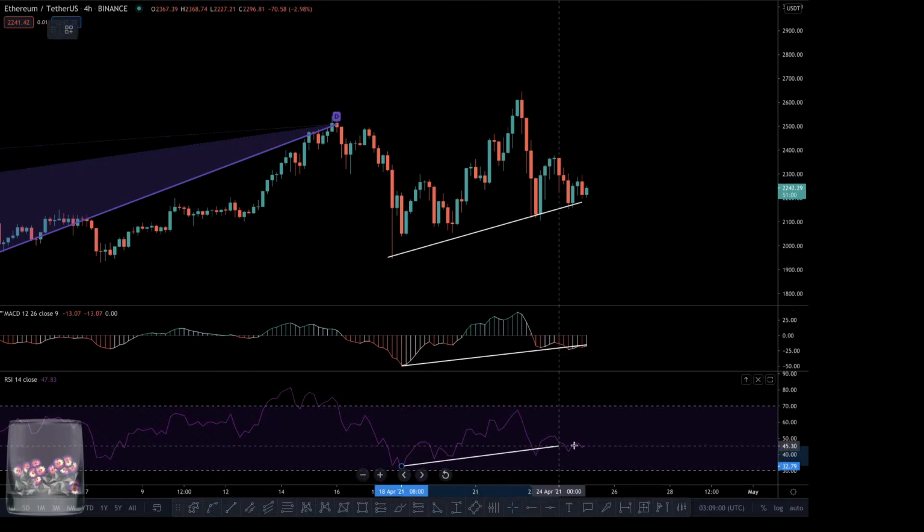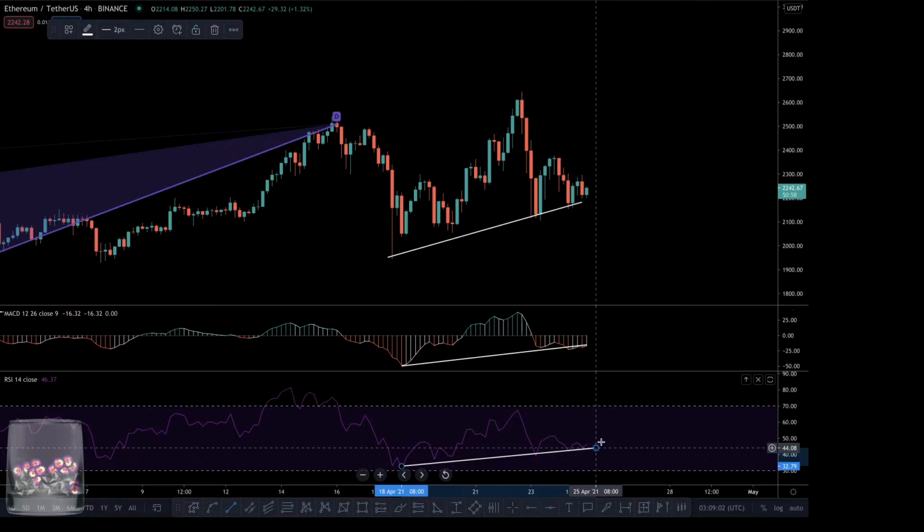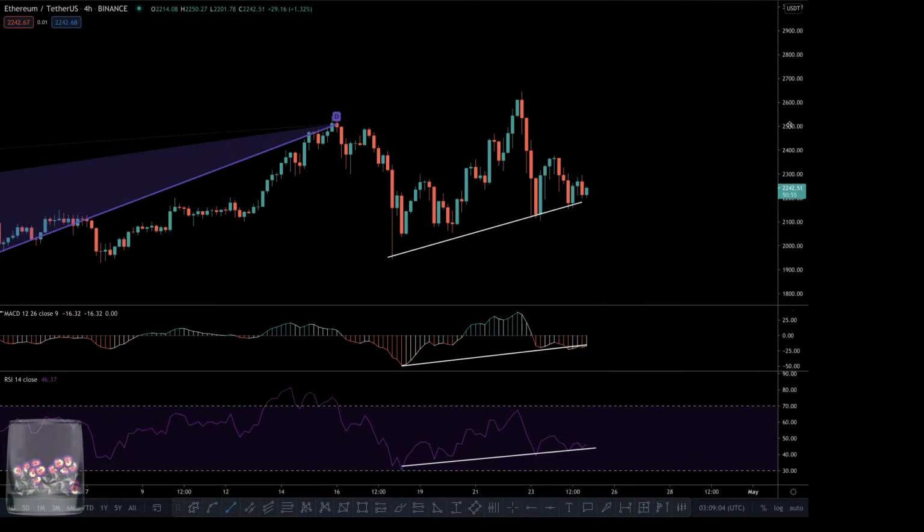So if Bitcoin can hold up here for a while and get its way up to the bearish shark completion, right? Play out the bullish cipher, which would put us in the basically 62 to 63K region. If that happens, Ethereum here could see three grand.